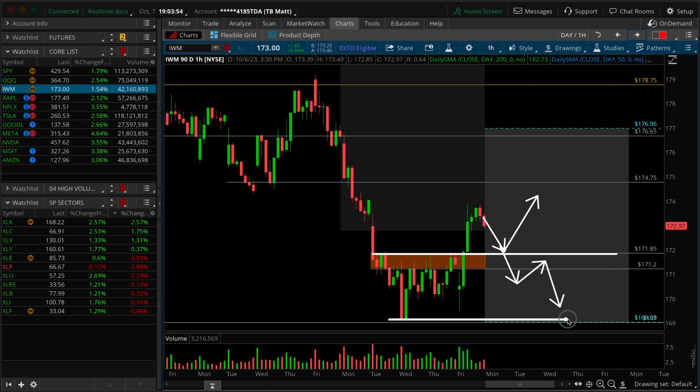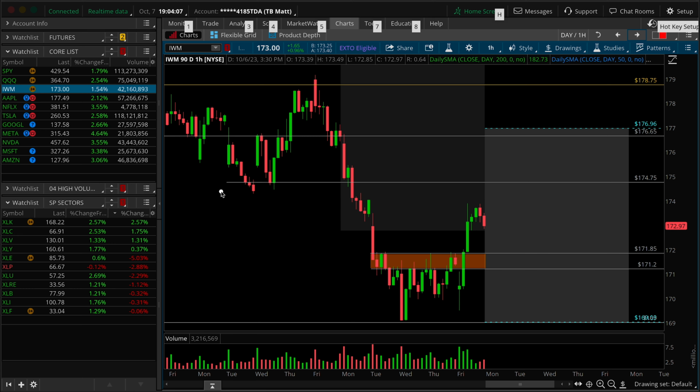I would easily imagine a rotation back down to the bottom, noting that anybody who's long from in here is likely going to capitulate as soon as we start trading around their break even. So I could easily see a retracement back down to 169 on a failure of 172. Upside targets, quite clear. You can walk them up. We've got 174.75, and then as we were talking about on the daily, the equal/lower high around 177.